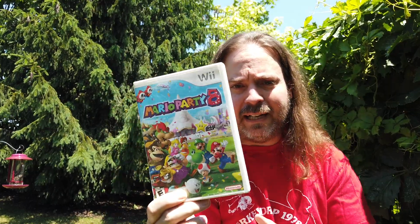Mario Party 8. I don't have this in the collection because I'm not a big Mario Party guy, but maybe it'll be worth it to keep for the kid. I don't know. I still had to pay $8 for it, but Mario Party games always retail very high. This one is no exception. I can't remember last time I looked it up what it goes for. 40 maybe, something like that.